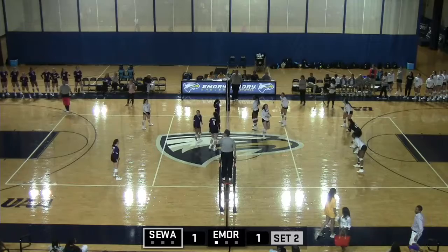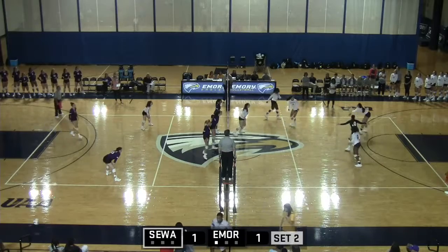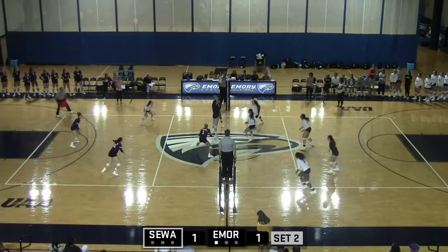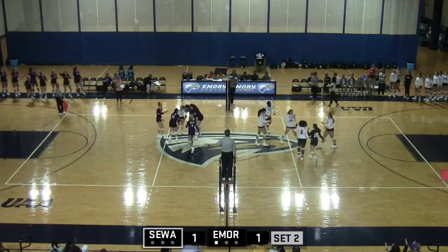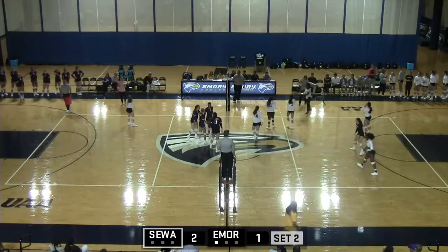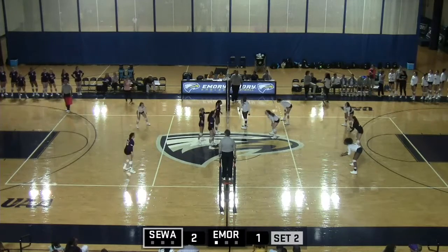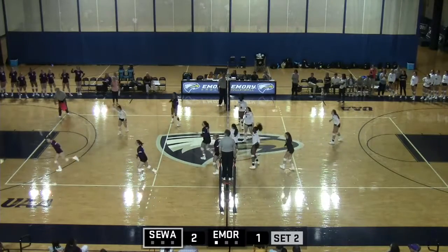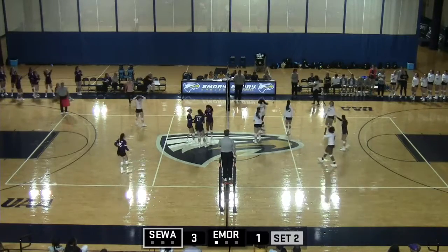Olivia Nichols to serve. Good serve, but passed well. Right side, blocked. Dumped. Blocked, dug up again. And there it is, Destiny Stewart. This young lady is extremely deadly with that cross-court attack. And Sewanee takes their first lead, 2-1, early in set 2. No touch. 3-1, Sewanee now with a lead.